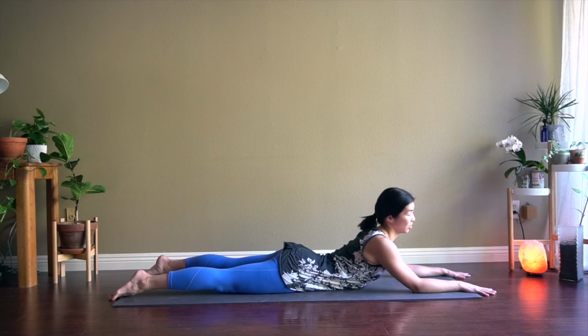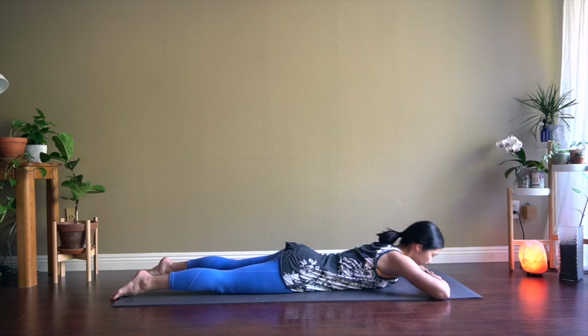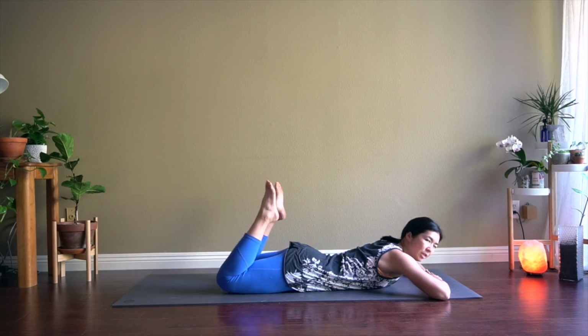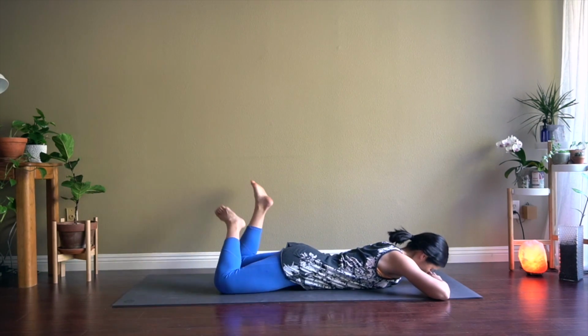And then after a few moments of breath, just come down onto your hands, making a small pillow here. And if you feel like your low back was feeling a little congested, you could bend your knees and just wiggle the legs from side to side, windshield wiping them out.